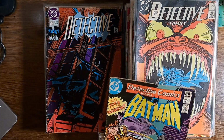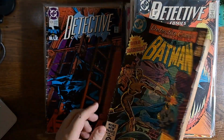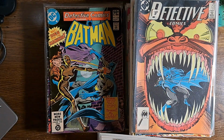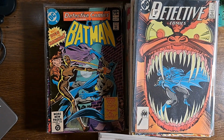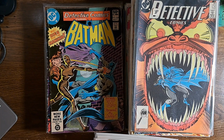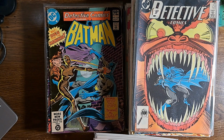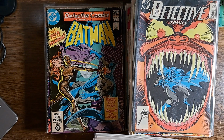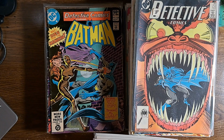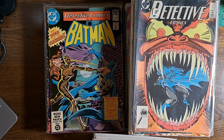Here's another Detective, number 506. Gonna need that one. Cool. Getting some Batmans. I should probably be checking these Actions too, but they're mostly newer ones, so I don't mind too much even if I didn't have that one yet. If somebody gets it, and they don't usually sell too much in the sales anyway, unless they're a really nice cover.